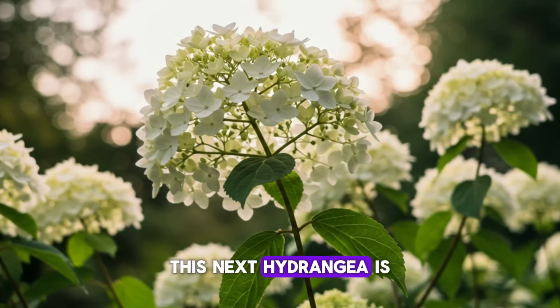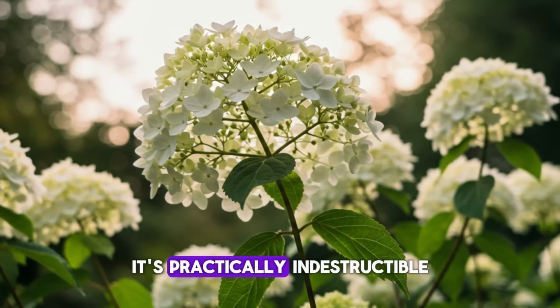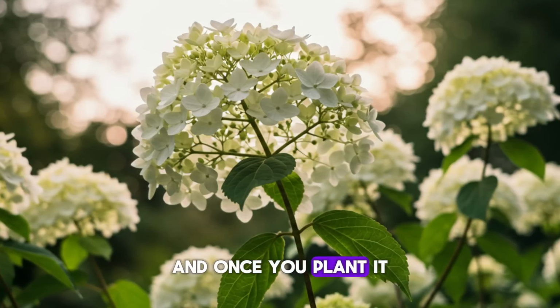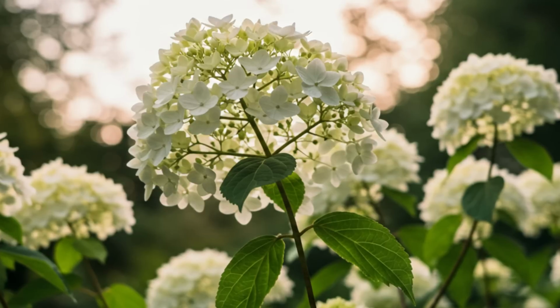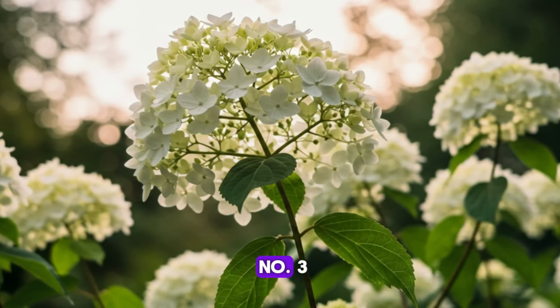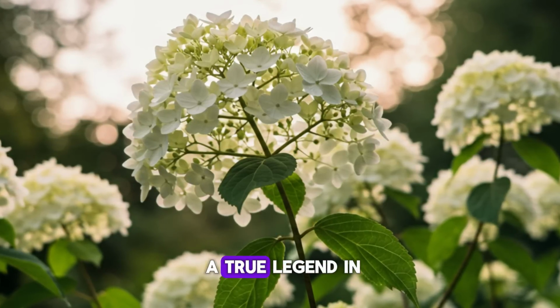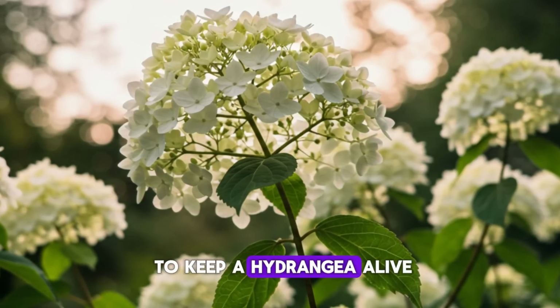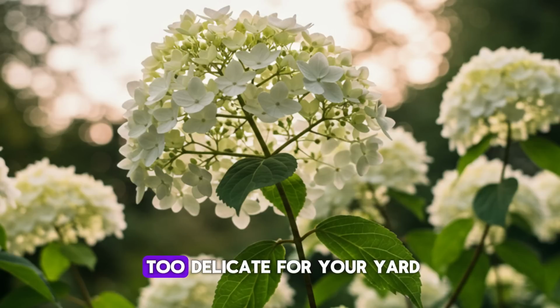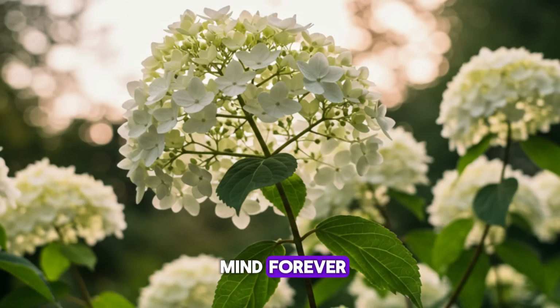This next hydrangea is the true survivor. It's practically indestructible, and once you plant it, you'll wonder how you ever gardened without it. All right, we've reached number 3, and this one is a true legend in the gardening world. If you've ever struggled to keep a hydrangea alive or thought they were too delicate for your yard, this is the plant that will change your mind forever.